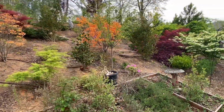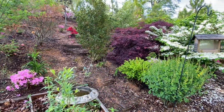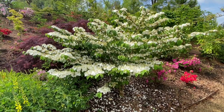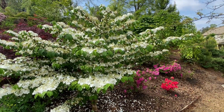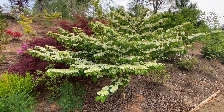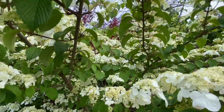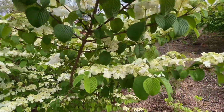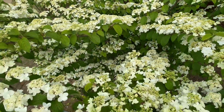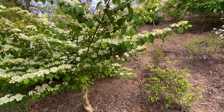And as we make our way over to the right, you can see the brightly colored Japanese maple, a Crimson Queen that we have there. And this beauty is a viburnum, which is an arrowwood viburnum. And again, I'm so pleased with this arrowwood. The first 2 years that we had it planted, it didn't do anything. But last year and this year, it's been making me so very proud. Just covered in lace cap flowers. And we can see little flies and little wasps hovering about, collecting early nectar from this arrowwood viburnum.